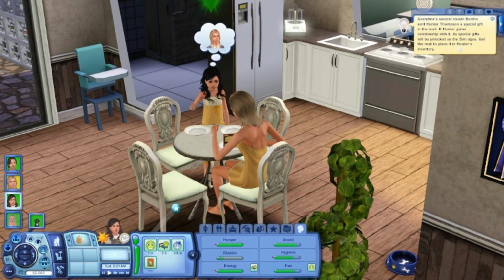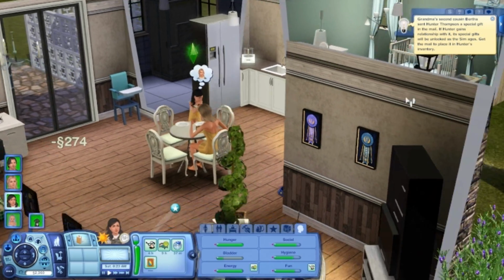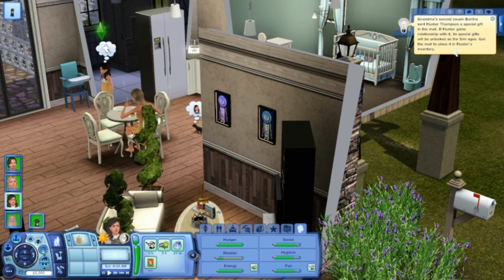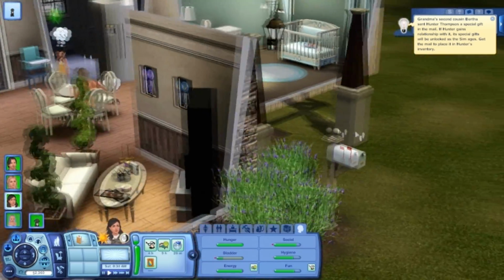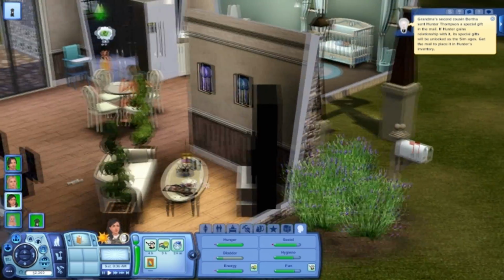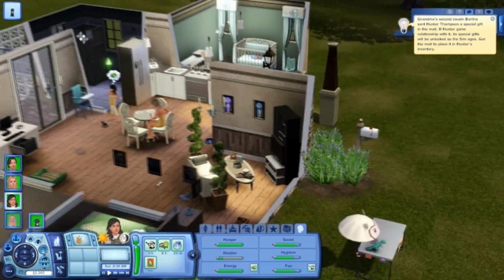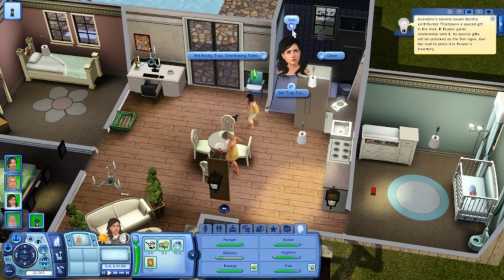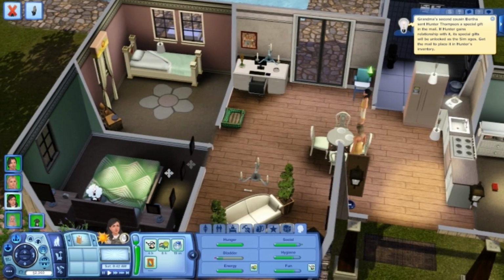Oh, there's bills to pay, great. Grandma's second cousin Bertha sent Hunter Thompson a special gift in the mail. If Hunter gains relationship with it, its special gifts will be unlocked as the sim ages. Get the mail to place in Hunter's inventory. Great. Can you get the mail? No. Of course not. So why don't you go ahead and go to the restroom.